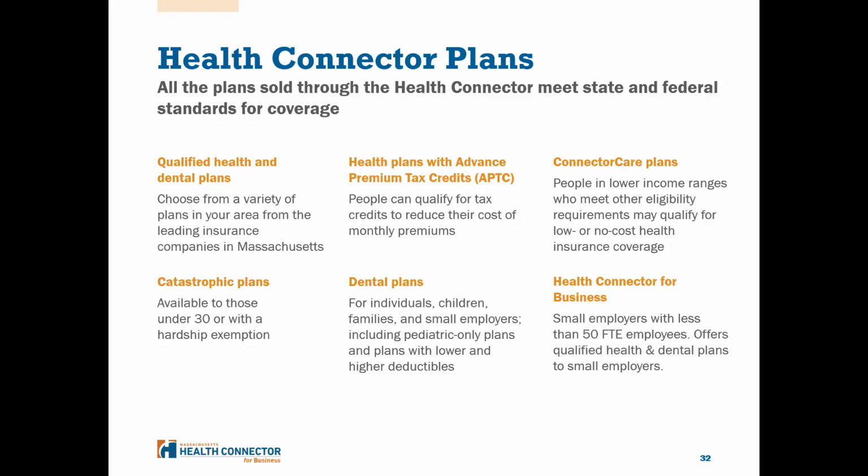In addition to that, we have what are known as Connector Care plans. People who are in lower income ranges and meet other eligibility requirements could qualify for low cost or no cost health insurance plans. This is great coverage, great health insurance companies, and there are no deductibles if you get determined eligible for Connector Care. Going on to the bottom left here, the catastrophic plans.